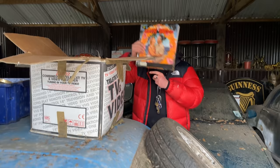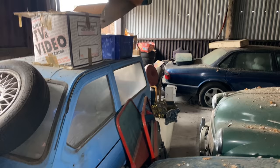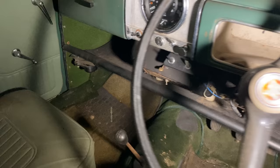Is that the only way to get to it through where you are? Because it looks like it's quite packed over that side, so I'll have to try and step over. There's a couple more mini doors just there. God, this Morris is actually really clean. Although it's dusty and covered in leaves, I cannot see any rot on that car at all. Looks like the door's open. Look at that, 78,000 miles on the clock.